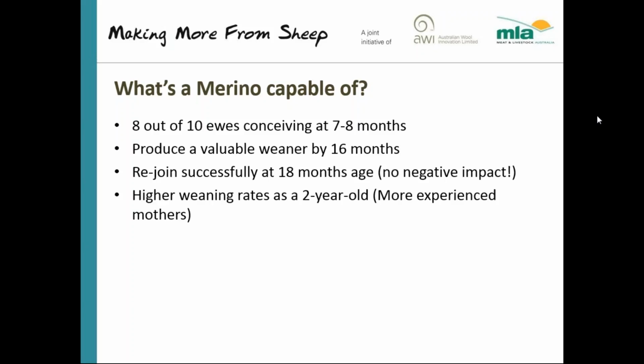What some of the research also tells us, and this is not just in merinos, is that ewes can actually have higher weaning rates the second year, not through higher scanning rates, but just the fact that those ewes have experienced motherhood before, they're more experienced, and we can see better lamb survival. And I guess all these things are possible, but perhaps the most limiting factor in achieving all these things is nutrition. So it's something I want to spend a little bit of time on this evening.